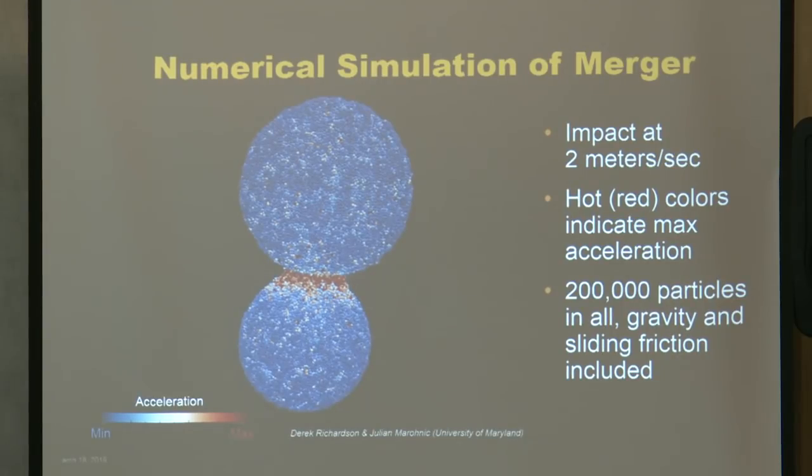The movie you just saw, everything is blue. That's not the actual color. It's not like the color interpretation we've just been talking about. The blue and the red reflect the maximum acceleration that the particles have experienced during this merger. So you see that most of the distortion and activity is occurring in the neck region, which of course makes a lot of sense. So this is the kind of situation we think actually is the end game for Ultima Thule. And of course these are spheres, and of course we'll be doing this for much more realistic shapes in the future.